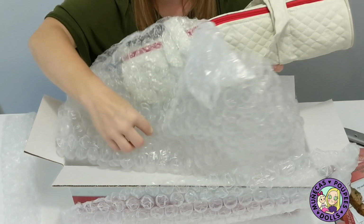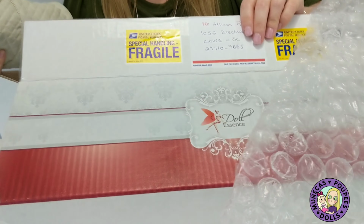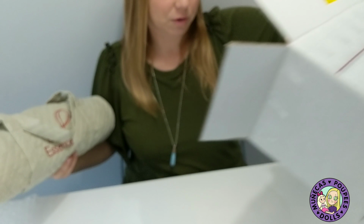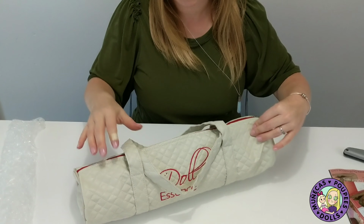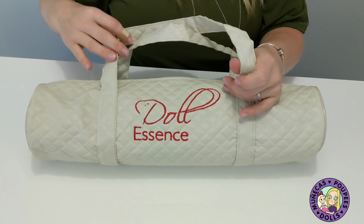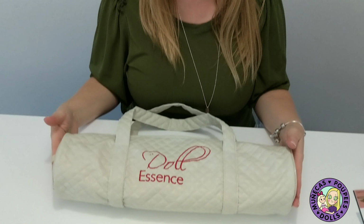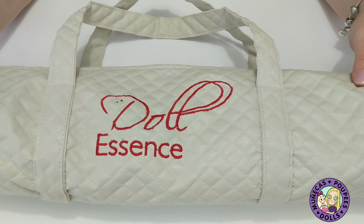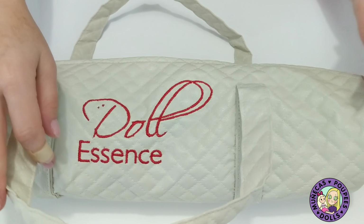What's cool is she has her own shipping boxes. If you notice, the box is branded for Doll Essence. So that's really neat, and they're the perfect size for her dolls. Alright, so I'm going to set the box aside. And I have this really nice carrying bag. This is a leather-like sort of material. I think it's faux leather. And it's got the Doll Essence logo on the front. Very nice for carrying her around.